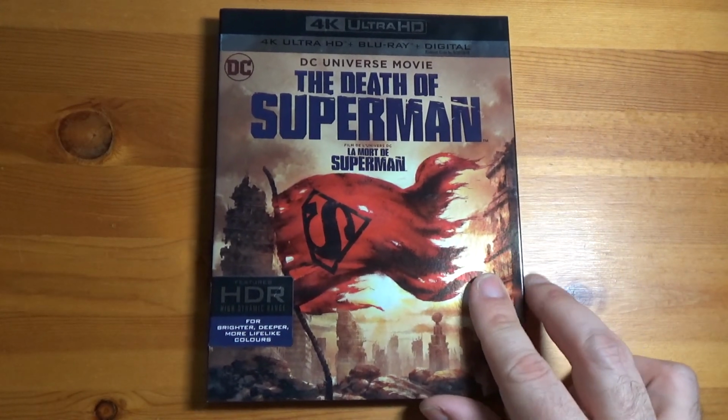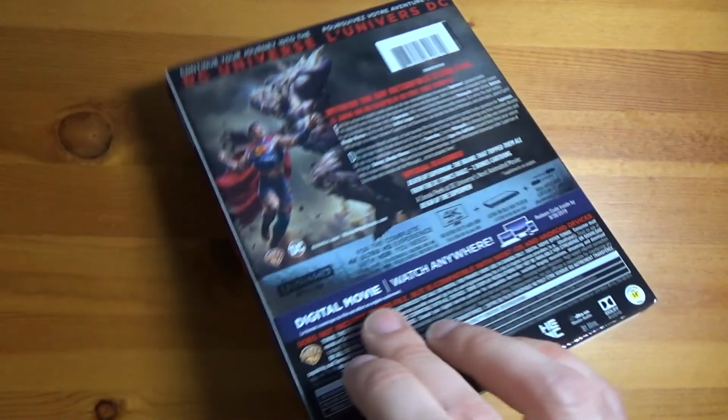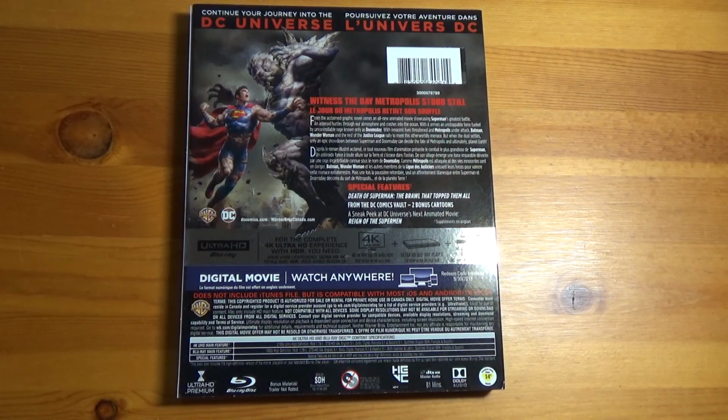So front, again the back, which I believe we saw. And next, this is one of the animated DC movies that I've been waiting for a while, and this is the first one that I've upgraded to 4K. When I do finally get my HDR compatible TV, these will look amazing. But we have The Death of Superman. So yeah, 4K release. There we've got the front, and here we've got the back. I'll just even that out so you can see it. Now let's take a look at the inside.